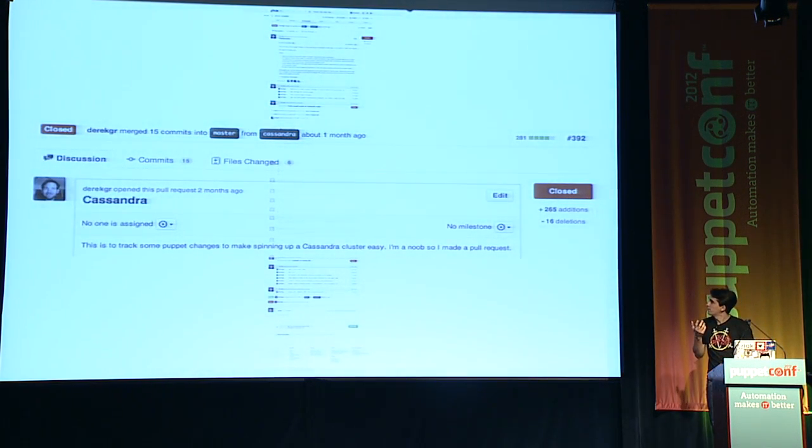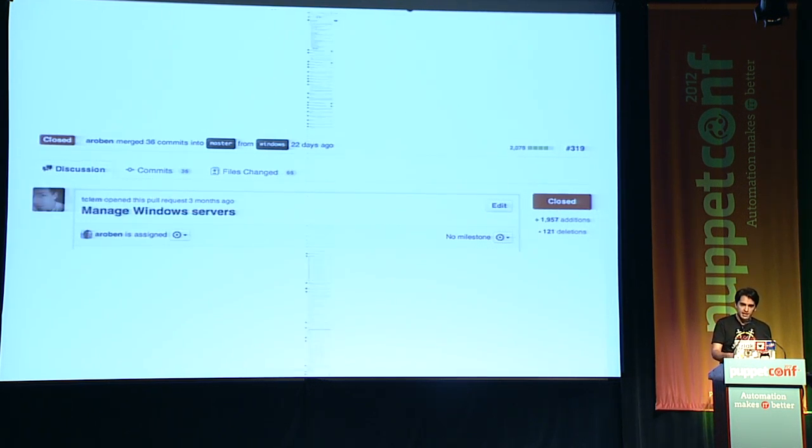I've been thinking about this a lot recently, as we've just had 2 large infrastructure projects shipped by people that were completely or relatively new to Puppet. First, Derek Greentree shipped a Cassandra cluster, and Adam Rubin shipped Puppet manifests for managing all of our Windows build and CI servers. And that's a pretty epically long pull request. I tried to screenshot the whole page and put it there in the background. And during this process, Adam learned Puppet and then managed all of our Windows infrastructure with Puppet, which is pretty amazing.